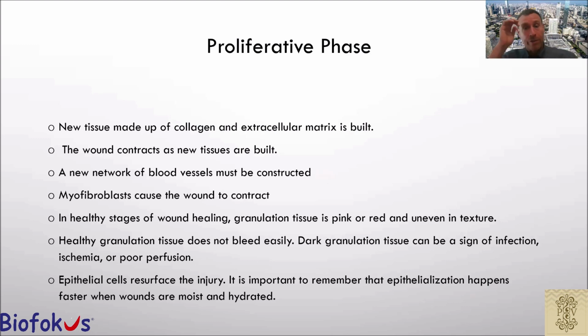The next phase is the proliferative phase. New tissue made up of collagen and extracellular matrix is built. The wound contracts as the new tissues are built. A new network of blood vessels must be constructed. Myofibroblasts cause the wound to contract. In healthy stages of wound healing, granulation tissue is pink or red and uneven in texture. Healthy granulation tissue does not bleed easily. Dark granulation tissue can be a sign of infection, ischemia, and poor perfusion. The epithelial cells resurface the injury, and in the oral cavity, everything is moist, so it goes very, very fast.